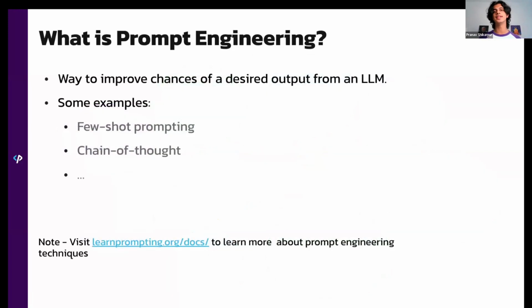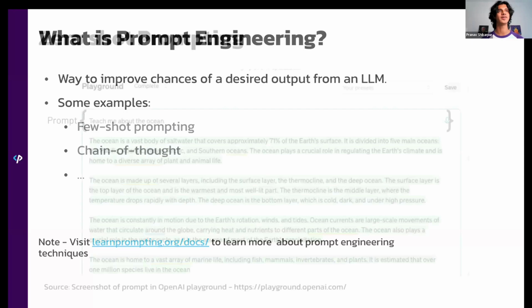But to get an LLM to give you a particular response in a certain way for a specific task, you need to do something called prompt engineering. Prompt engineering is basically a way through which you can guide your LLM to give you a more desired output. And the way you do this is by giving it more context and using different strategies. So we're going to talk about a few prompt engineering strategies in this call, but again, it's not the whole list. There are so many out there, and there are new ones being discovered every single day.